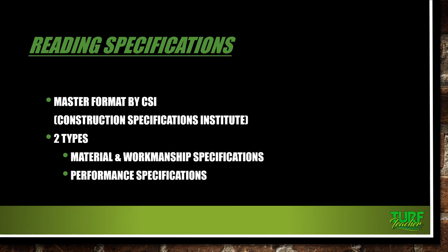And yes, guys, the owner that you're working for has hired these designers to get the look that they want. And it is your responsibility to make sure that you do it, and these performance specifications are going to make sure that you do it.